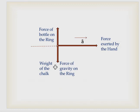Another second law example is when the ring is hit by the hand. The vertical components of the forces acting on the ring balance each other. The force of the bottle on the ring balances the weight of the chalk plus the force of gravity on the ring, downward. But you have the horizontal force, which is unbalanced, equal to the force exerted by the hand in quickly removing the ring. So this is now our F net, which demonstrated the second law. This will accelerate the ring horizontally.